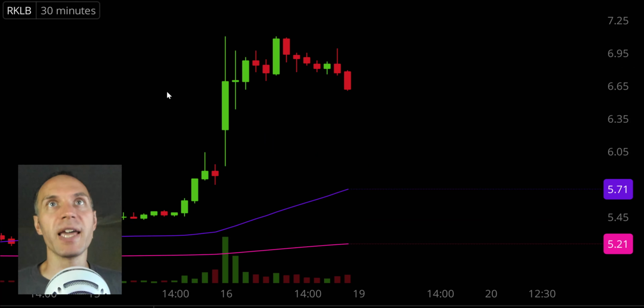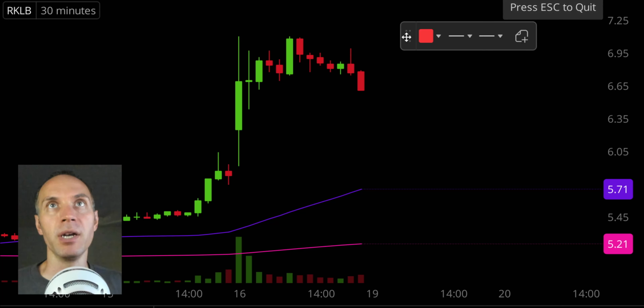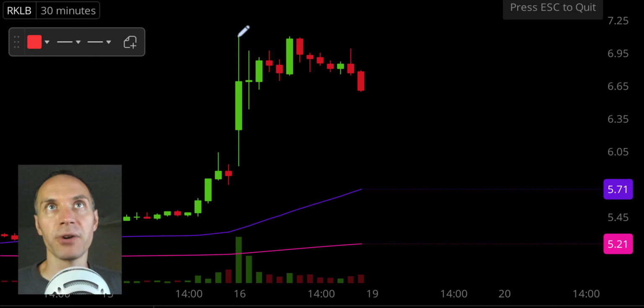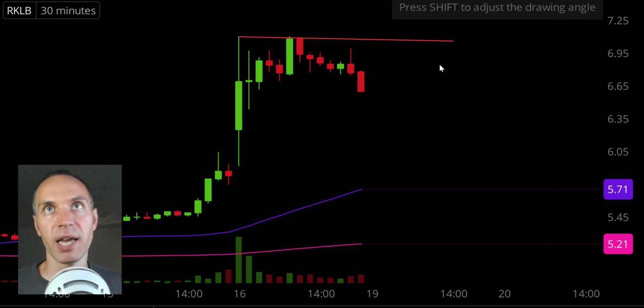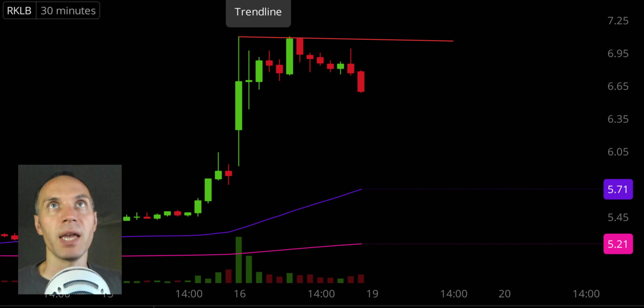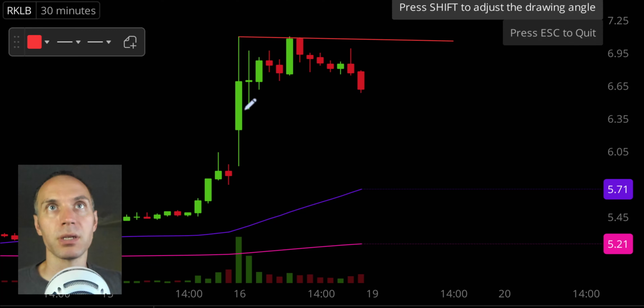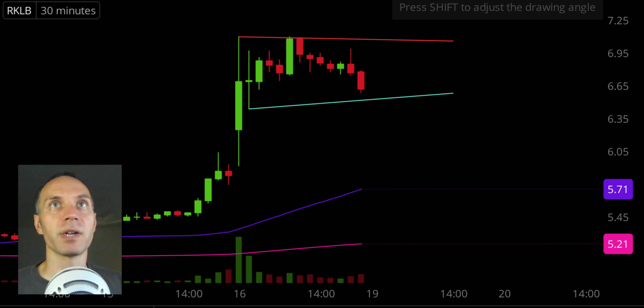Next one, RKLB, and I'm going to go through this one a little quicker because you've already heard me talk about this, but again, another one of these patterns. And you got to think that a lot of people have drawn a trend line very similar to that. So no great discoveries, no special skills, which introduces the idea of self-fulfilling prophecies when a lot of people are watching the same levels and wondering the same thing. So we have that as an area of resistance. And then in terms of supports, have that level right there.